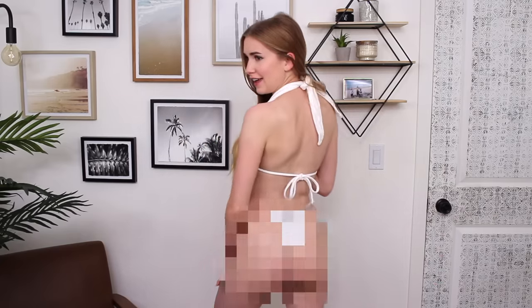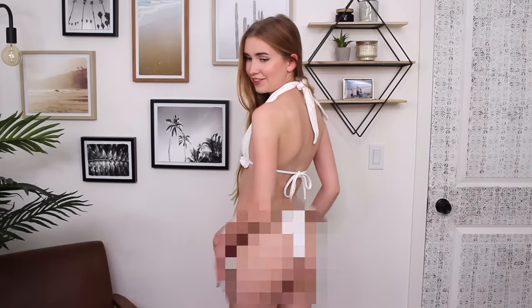And I guess it is the towel top. It's got no padding, but it's a thick enough fabric that it's not anything to worry about. I do kind of worry about when it gets wet, that it'll be kind of see-through. These bottoms are as little as you may be thinking. OMG, this is definitely censored.